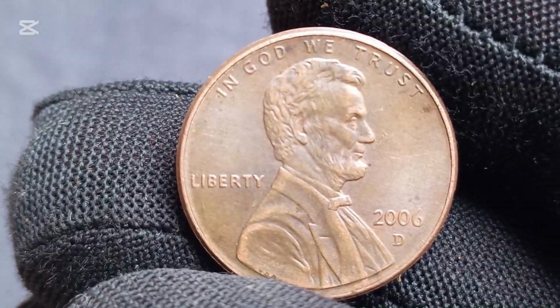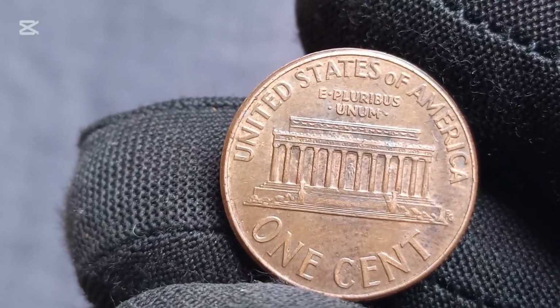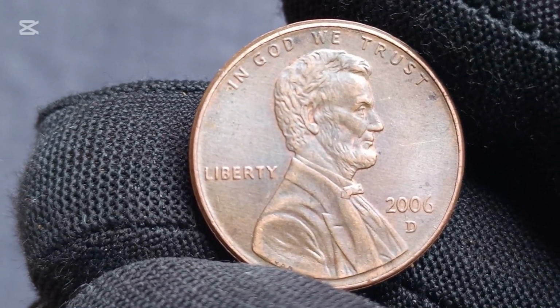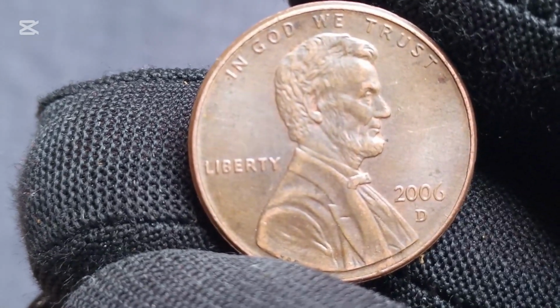Check your pocket change. You never know when you might come across a rare penny in your everyday transactions. Use a magnifying glass, look closely for doubling, errors, and unusual features. Weigh your penny. If it feels lighter or heavier than a normal penny, it could be a rare error coin.